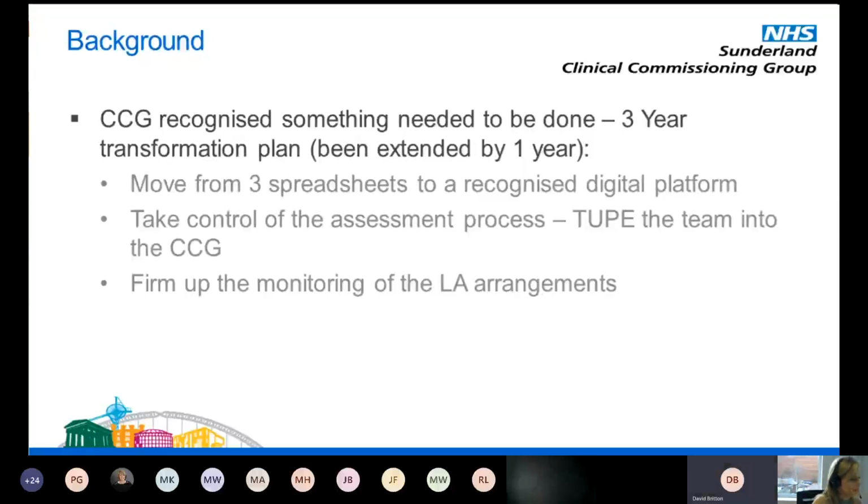So the idea was that we were going to take full control, starting off with bringing the assessment team into the CCG, which we did. But on the back of that, we were looking at how we were going to move towards having the brokerage and contracting done. But we were going to worry about that later on as part of the transformation plan. So really, that's the background. That's where we came from.